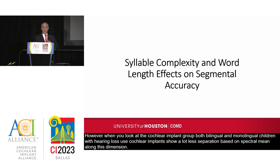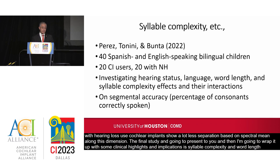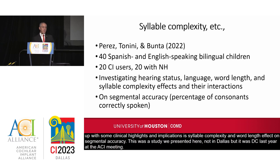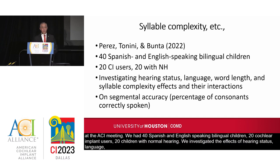The final study that I'm going to present to you, and then I'm going to wrap it up with some clinical highlights and implications, is syllable complexity and word length effects on segmental accuracy. This was a study we presented last year in DC at the ACI meeting. We had 40 Spanish and English speaking bilingual children, 20 cochlear implant users, 20 children with normal hearing. We investigated the effects of hearing status, language, word length, and syllable complexity on consonant accuracy.